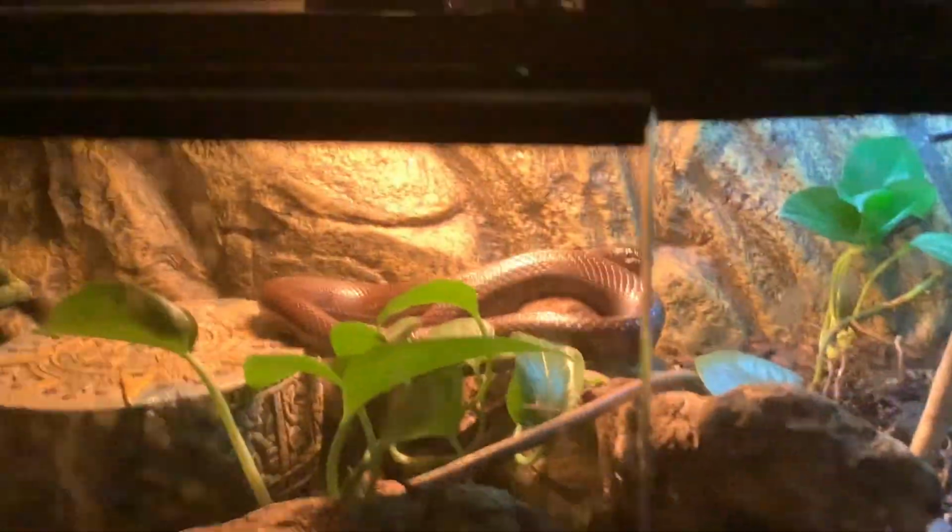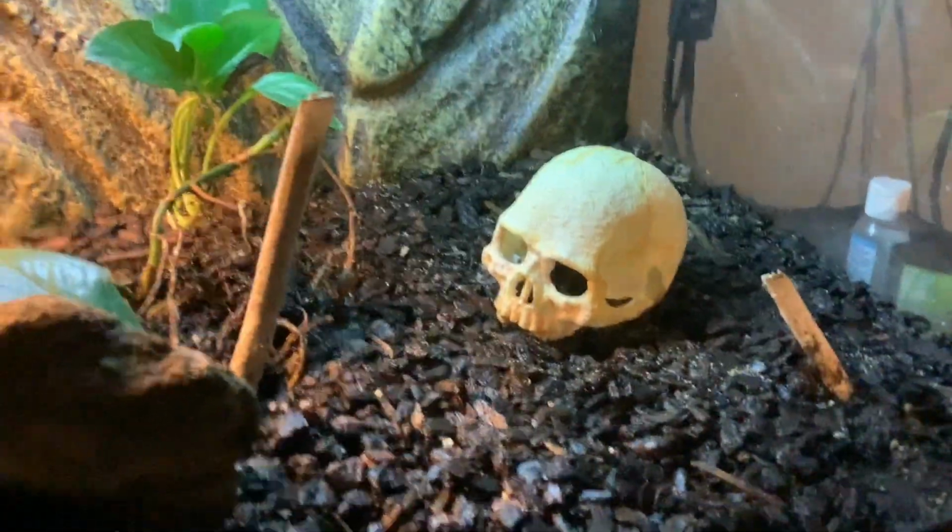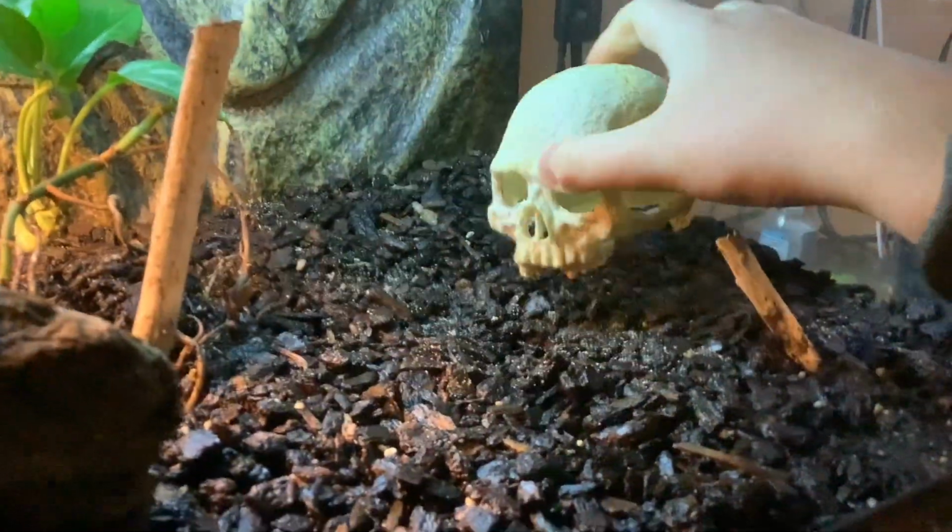I'm gonna open this up. Please don't come after me. I really hope I don't get bit on camera. That would make me look bad. So here's the skull, I guess. Why is that?